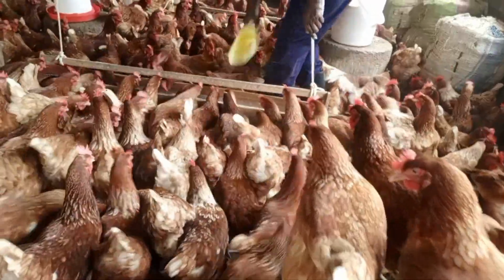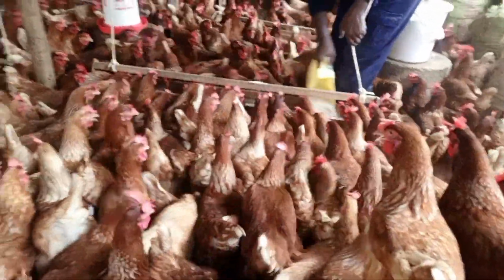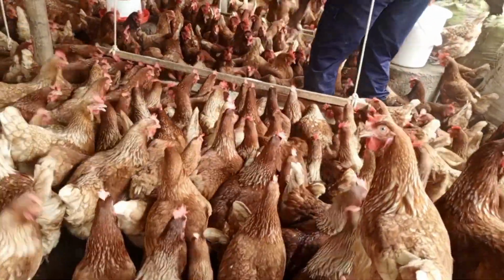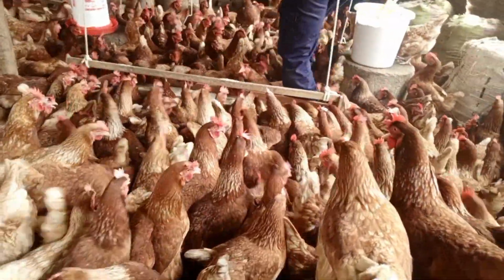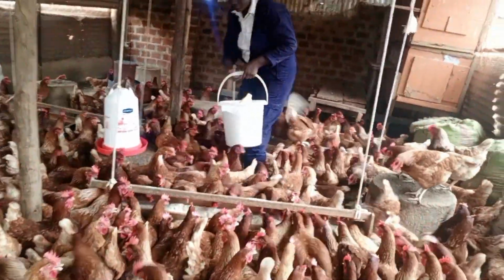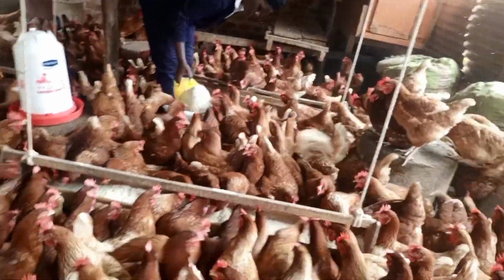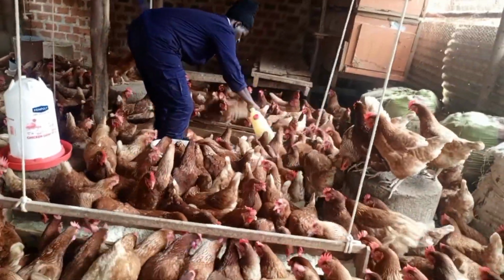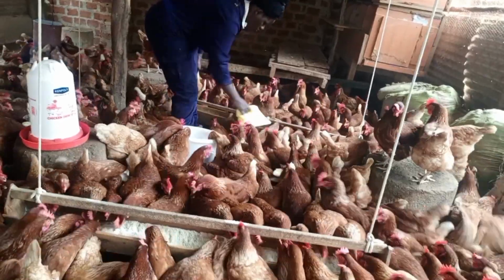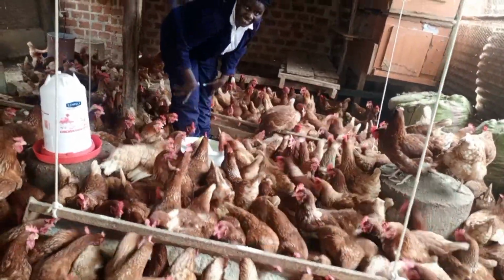They might end up getting the chronic respiratory diseases. And then another way that you can prevent and protect your birds from getting these chronic respiratory diseases is make sure that you disinfect the chicken house after selling off the chicken before introducing any new flock. And at least the chicken house should stay for 3 weeks before bringing in another flock. Some of us farmers, we just sell off the birds this week, and the next week we have brought in the new birds. That is not right.